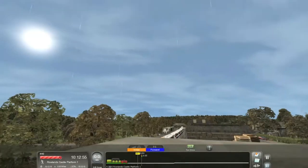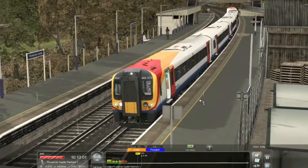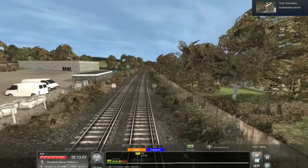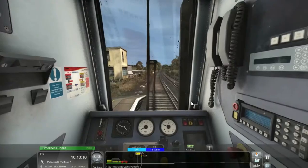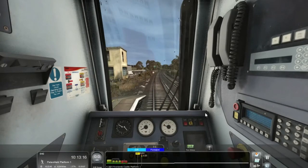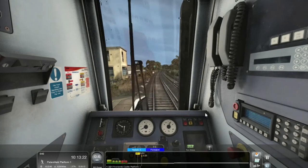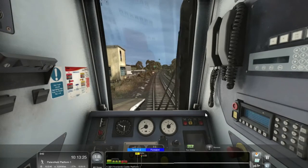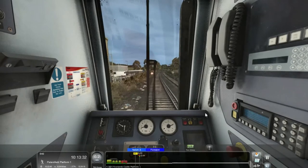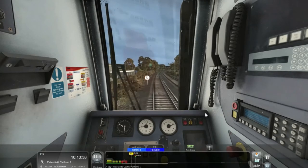Alright, can we get a screenshot from the roof? A bit more. I'd say that's a nice screenshot. Right, let's get out of here. Right, let's go. Next station, Petersfield. Not bad.